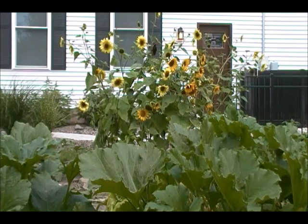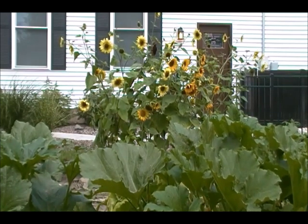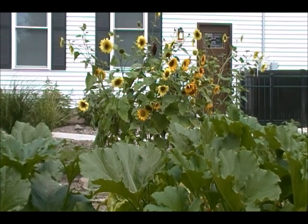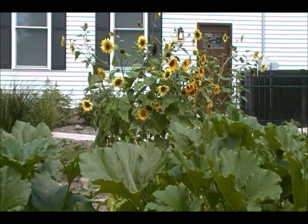Sunflowers attract bees, and the more flowers the better, which is another reason that I went to miniature sunflowers this year. And the seeds feed goldfinches and other birds that can cling. So it's a good thing to do if you want to attract bees.